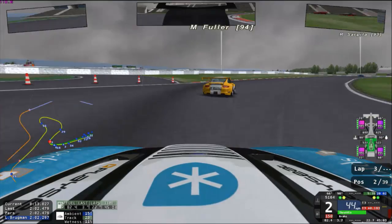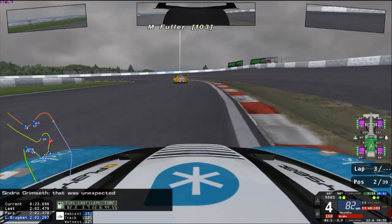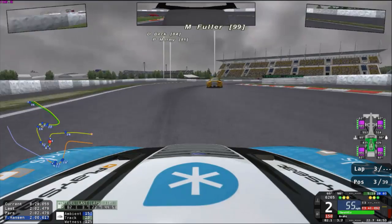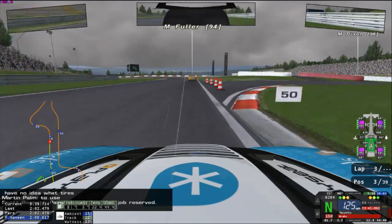Whoa! Getting wetter. Yeah, we've got 5 minutes left though in the session. See that? Thanks for playing. Oh, there goes me. Tippy-toey. Oh yeah, you have to be. It is now. It wasn't a minute ago.